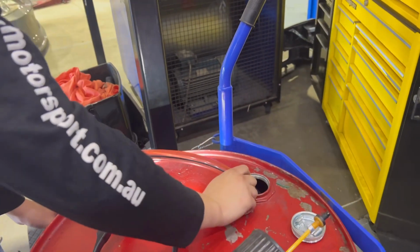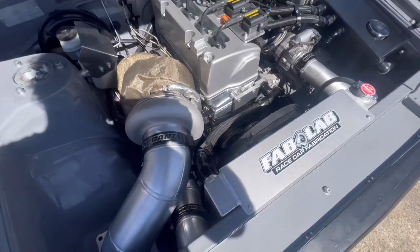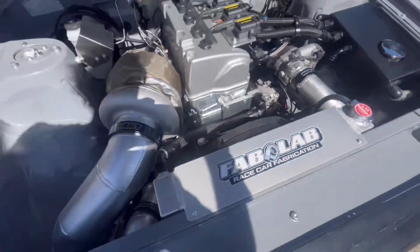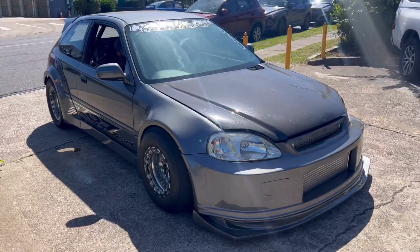Why are you so good at that, Cameron? Oh, yeah. Once again, thanks to old Dan at FabLab for doing all that radiator. He's done an awesome job, man. His engineering's next level.